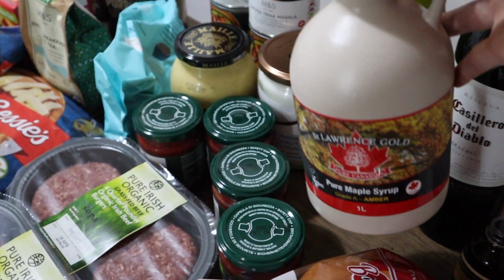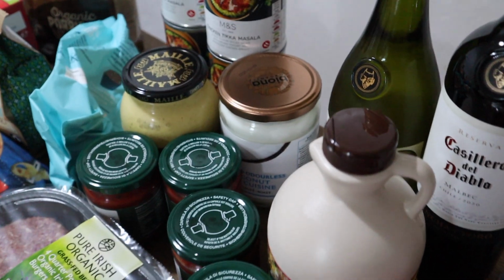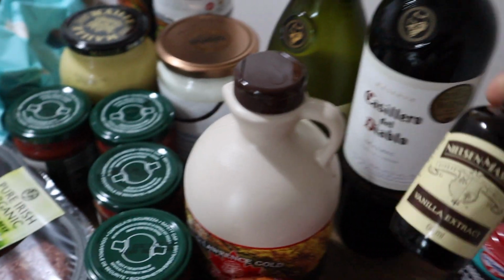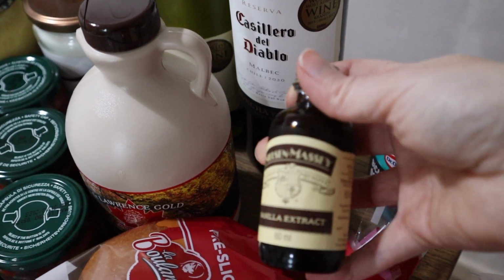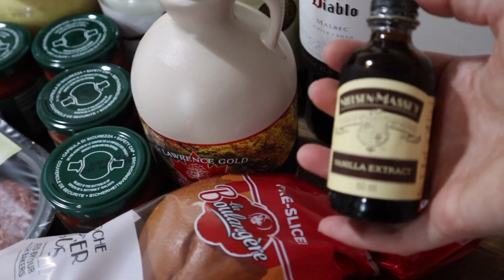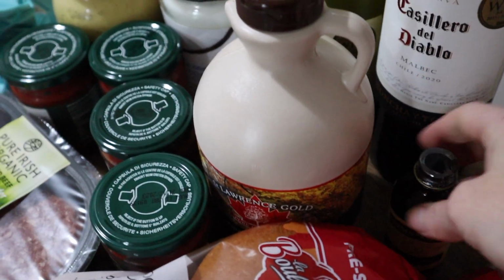And then some maple syrup for when we make pancakes, our sourdough pancakes. Kids like to have some maple syrup on that, and some vanilla extract. Love this one, but the bottle seems to keep getting smaller and smaller. I mean, that was about £7 I think, and look at it, it's tiny, ridiculous.